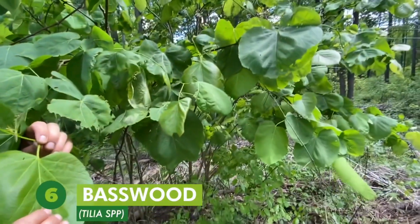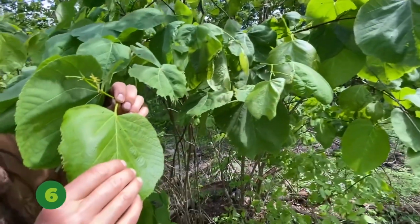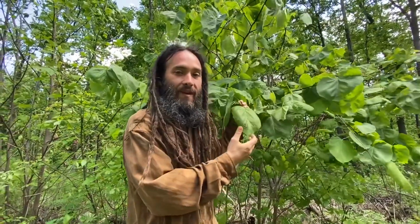So number 6 on our list is basswood. This is the American basswood, Tilia americana, and this is a native tree in the mallow family.